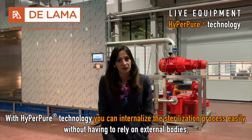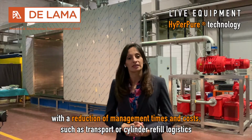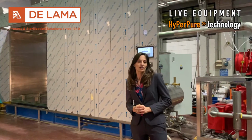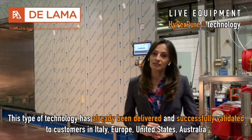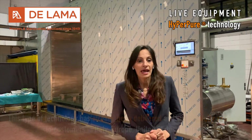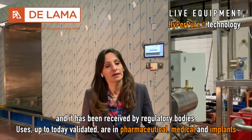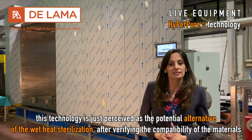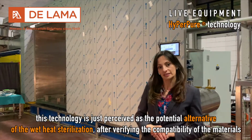With HyPerPure technology, you can internalize the sterilization process easily without having to rely on external bodies, with a reduction of management times and costs, such as transport or cylinder refill logistics. This type of technology has already been delivered and successfully validated to customers in Italy, Europe, United States, Australia, and it has been received by regulatory bodies. Validated uses to date are in pharmaceutical, medical, and implants. This technology is perceived as a potential alternative to wet heat sterilization after verifying the compatibility of the materials.